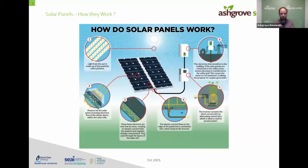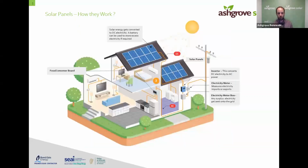So from a very high level, I won't go into the minuscule detail of the electrons on it, but basically the sun hits the panels, electrons then flow to generate electricity, and it comes out in the form of DC, so direct current electricity, which is of very little use in your house, no use in your house really. All your units, your fridge, your TV, all that consume AC, alternating current, so there's an inverter needed which converts the electricity from DC to AC.